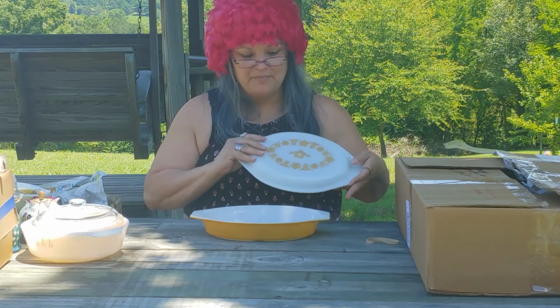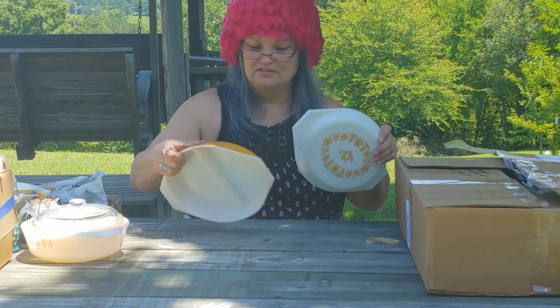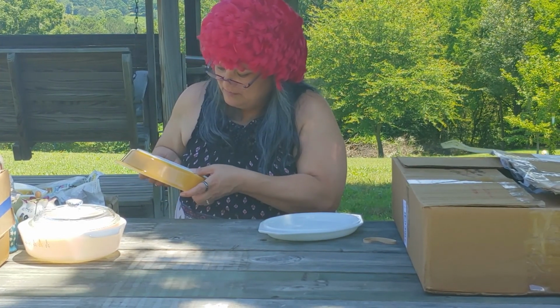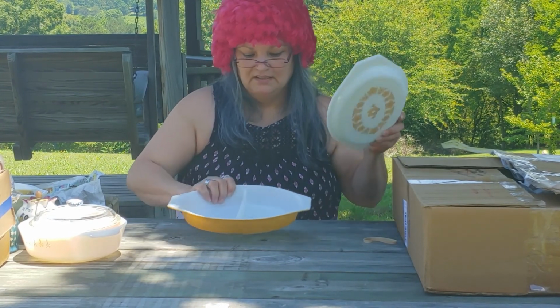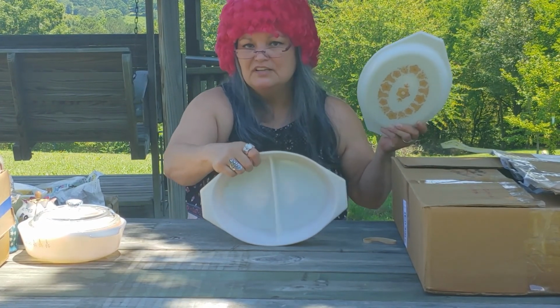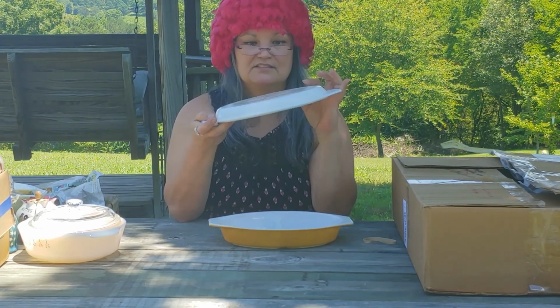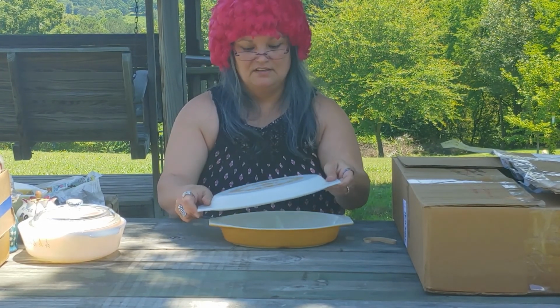It's the gold butterfly pattern, and it's the divided dish. Let's see, 1 quart Pyrex for oven baking only. And you hardly ever find this piece to it. So I was just like, oh yes, the matching lid, I've got to have it.